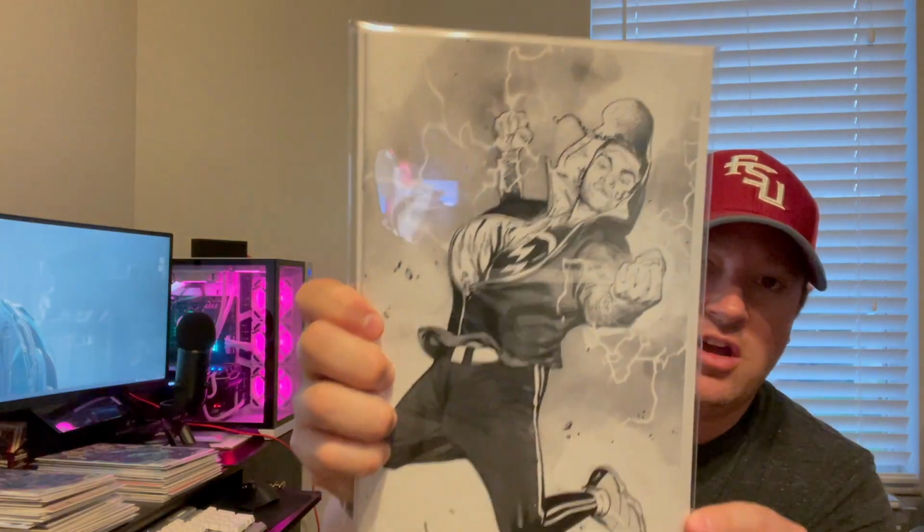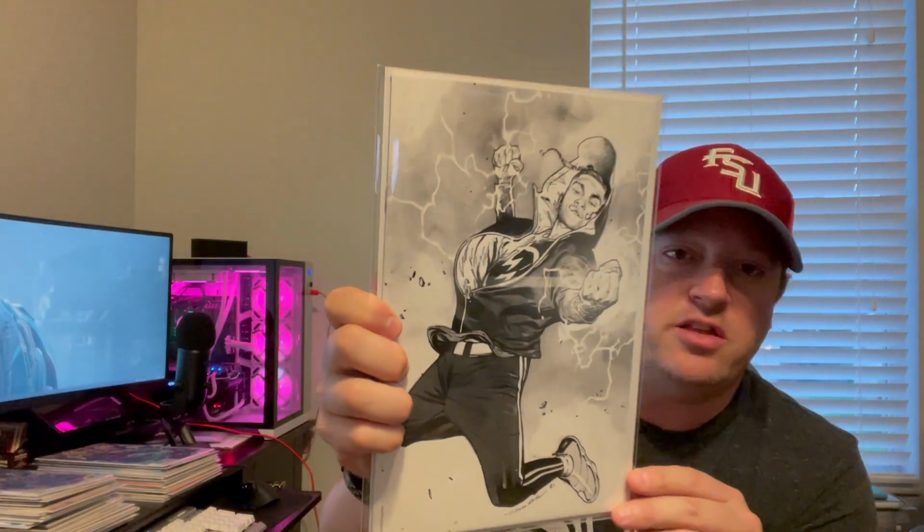Next one I got, also from Comic Pro, is the one per store he was able to get me of the Static. And this one has been just a really nice cover that they had in my LCS. It was gone. So thank you to Jason, who was able to get me that.